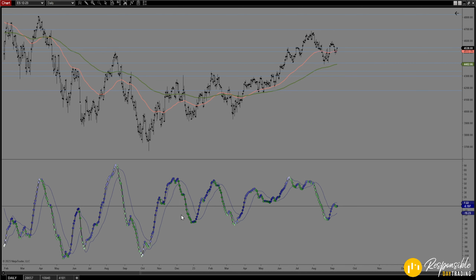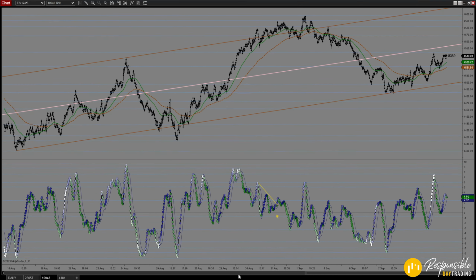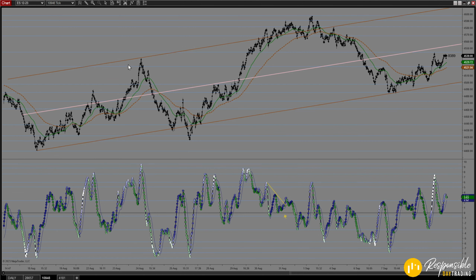Okay, let's jump to a lower time frame, 10/9/46. So I've mapped out a trend channel here. So there's some significant pivots that we put some support and resistance here. These are the outer extremity lines of the trend channel, and this is the 50% between the two here. So 50% line in the middle, and it's quite a significant one.